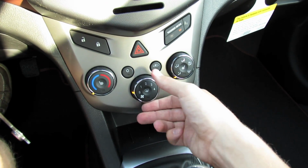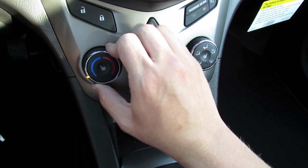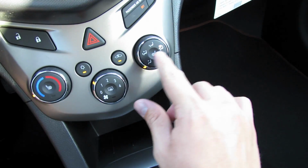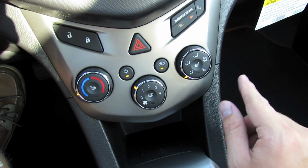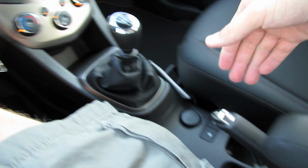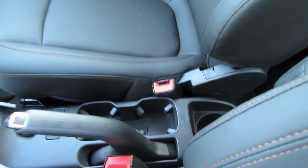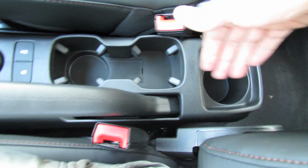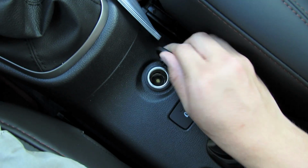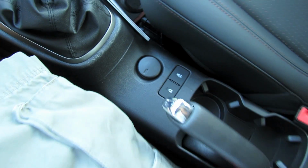Simple to use climate control, your fan speed, different zones, front defrost, as well as heated seats for both the driver and passenger. Your lock and unlock is located up top. Storage pocket down below, driver's seat armrest, cup holders and rear cup holder, and your traction control and window lockout. You also have a 12-volt power outlet in the center.